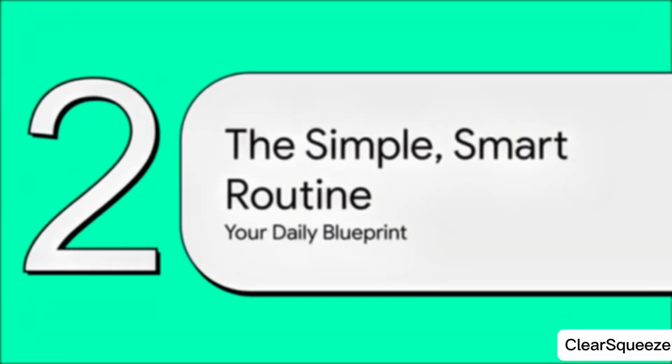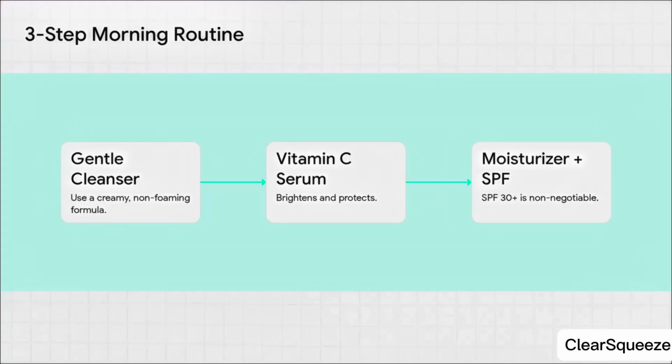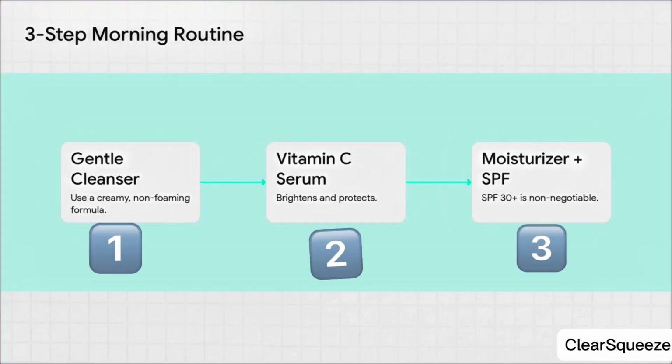So what does that simple routine actually look like? Well, let's build your new daily blueprint. This is the practical, no-fluff plan that focuses only on what's been proven to work for skin at this stage. For the morning, it's just 3 easy steps. First, a gentle, creamy cleanser, nothing that foams up and strips your skin. Next, a vitamin C serum. This is fantastic for protecting against daily environmental stress and just brightening things up. And finally, the step you absolutely cannot skip, a moisturizer with at least SPF 30.